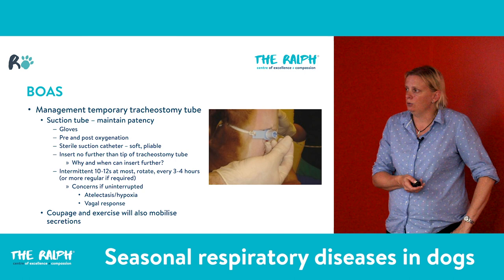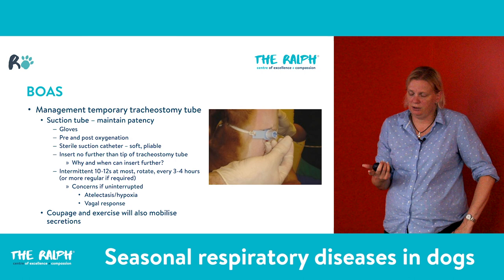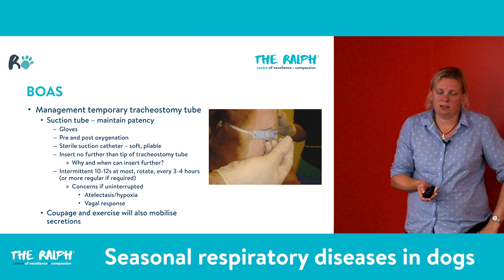So the two concerns when you're suctioning, as I said, are hypoxia, and the other thing you can cause is a vagal response, so it's worthwhile having an ECG on these guys, and as I said, pre and post oxygenation. Coupage and gentle exercise will help as well.